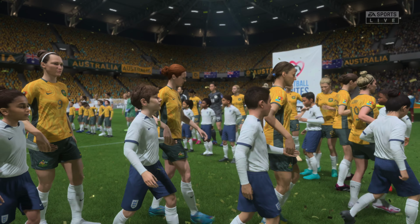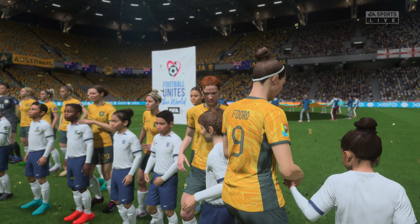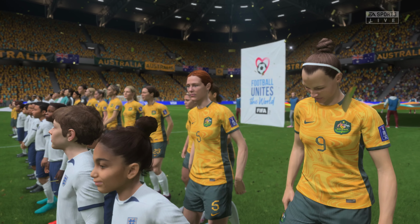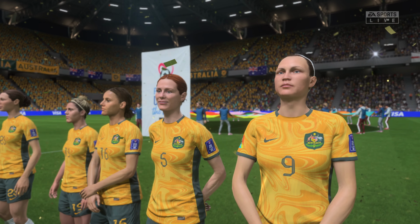It's Australia against England. Well, this could be an absolute classic, and the prize couldn't be any bigger, could it? A place in the World Cup final. Let's just hope we get two teams that want to play good football and come out and attack the opposition. This should be a good game.